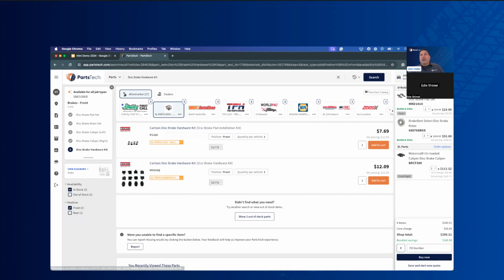All right. A couple other things I wanted to show you real quick is stock ordering. Before we get into the exciting walkthrough about diagrams, stock ordering is another function. A lot of shops are doing repetitive jobs, whether it's oil jobs or they want to keep a certain amount of items in stock. PartsTech enables you to do that very easily and instantaneously.